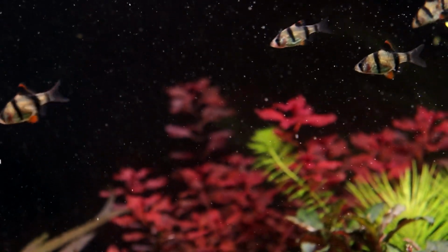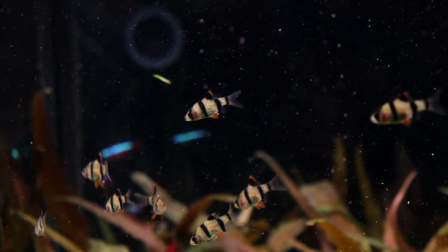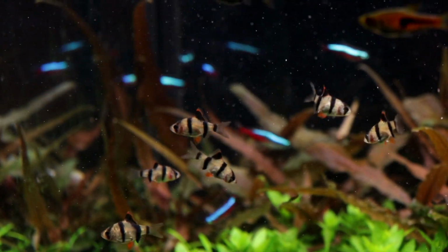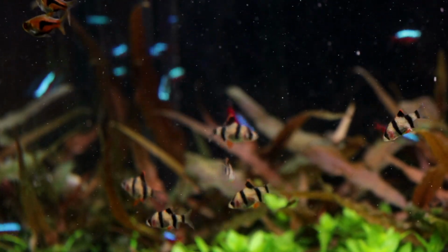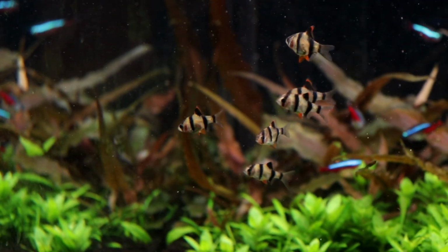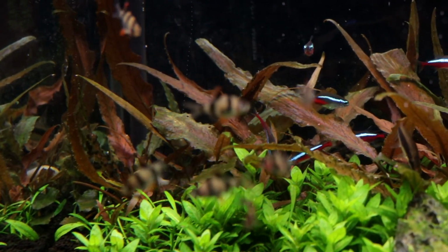So here you can see some quality schooling action of these Tiger Barbs. They look absolutely amazing. Like I've said, I don't know how many times in this video, I'm just in love with these guys. Now I can't really find the German rams most of the time, but they are absolutely stunning too, and I hope they get a bit more comfortable as time goes on, and hopefully I'll be able to breed them eventually. That would be super amazing.